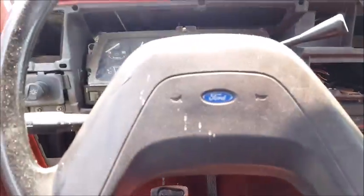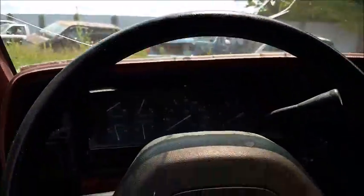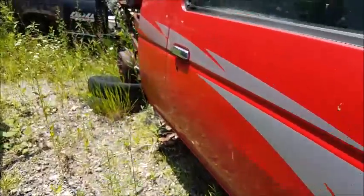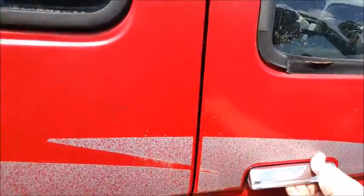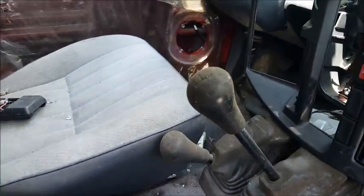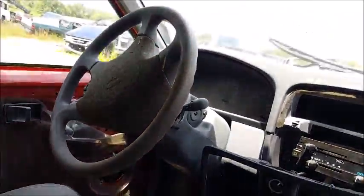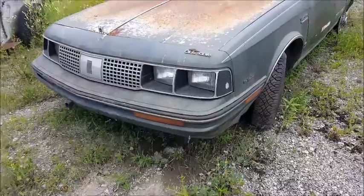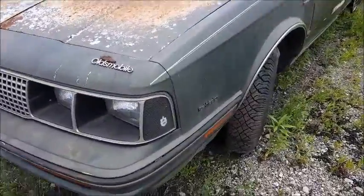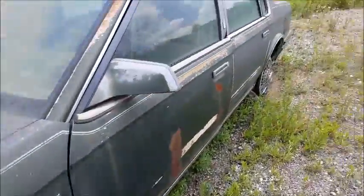Oh, that's a nice seat. Ain't bad. This is a pretty cool little truck. If I were to get a D21, this is actually what I'd probably get. Extended cab. Clutchy shifty. Yeah. I like this little Oldsmobile. It's pretty cool. Cut the Sierra. Little 4-door.